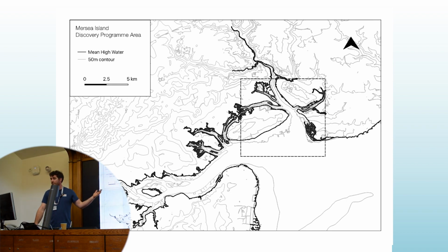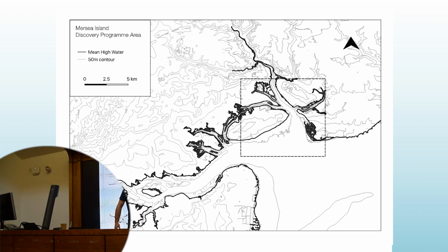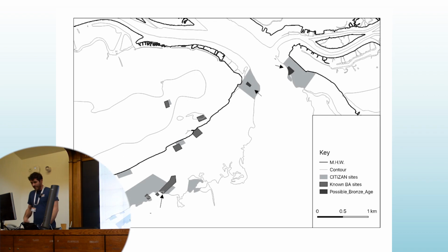This is just a zone in where the site is, so we're now at the eastern end of Mersea Island, and we're actually over the river now. This is Brightlingsea, and we're on this little section of land. This is called Point Clear. And here you go, here's the site. And these are all the other sites that we have on Mersea.